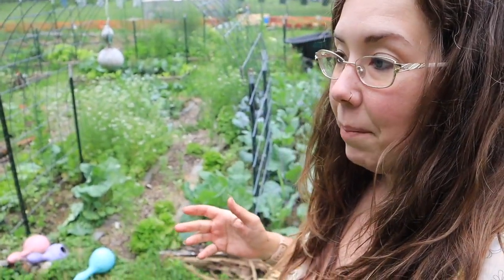So I just made a post on my Facebook this week about how good of a brassica year I'm having. Usually by this time of year, my brassicas are bolting or they have been shredded by the cabbage worms. But this year they are doing so good and I'm really excited to actually see heads of cabbage forming.